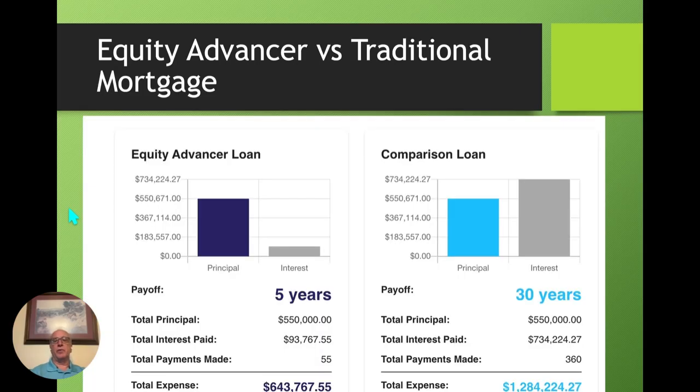The equity advancer versus the traditional mortgage. Let's look at a few numbers. Okay, 5 years, 30 years. The total principal is the same, $550,000. The total interest paid is $93,000 with the equity advancer, or $734,000 using the traditional mortgage. That's about a $600,000 savings. Total payments are 55 or 360. Your total expenses at the end, $643,000 for the equity advancer loan and $1.2 million for the traditional mortgage.